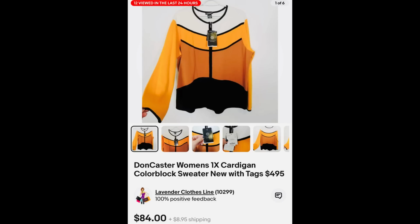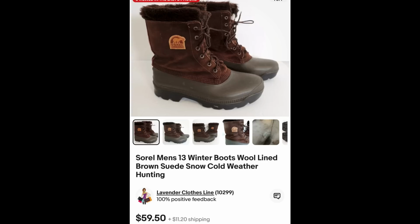I picked this up in Goodwill. Here are a pair of boots. I can't tell you how long these have been in inventory. I pick up a lot of boots and shoes, not as much lately, but these are Sorel. I think it said Sorel, $59.50. They are men's cold weather boots.